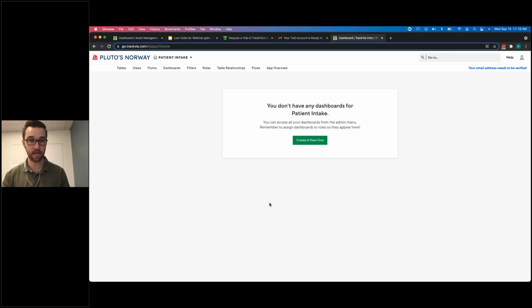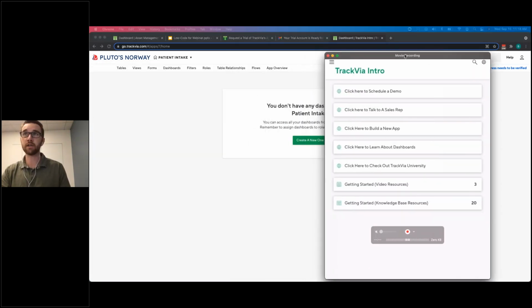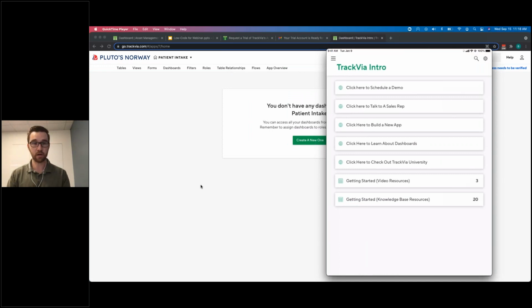So I want to keep us on this screen so that we can see that dashboard as it gets created. Now, what I'm going to do is bring over a mobile device. This mobile device is logged into the same application that we are in for our trial. It's that Webinar 1 application that I just created, and I'm currently on a dashboard on mobile that is on that welcome app that we looked at, so I can see all the welcome information that we started off with.